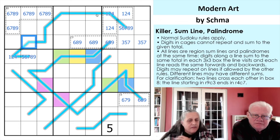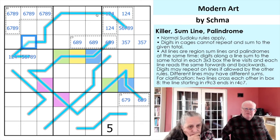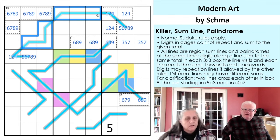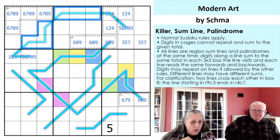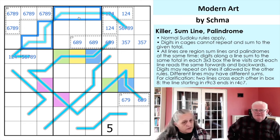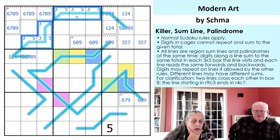Which line? I've lost track of where we are. There's a 3 or a 5. Those cells have to be 3, 5, and 1 of 1, 2, 4, I think. They can only have 1 of 1, 2, and 4 because of this geometry up here, and they can't have any of 6, 7, 8, or 9. So 3 and 5, and 1 of 1, 2, and 4. Okay.